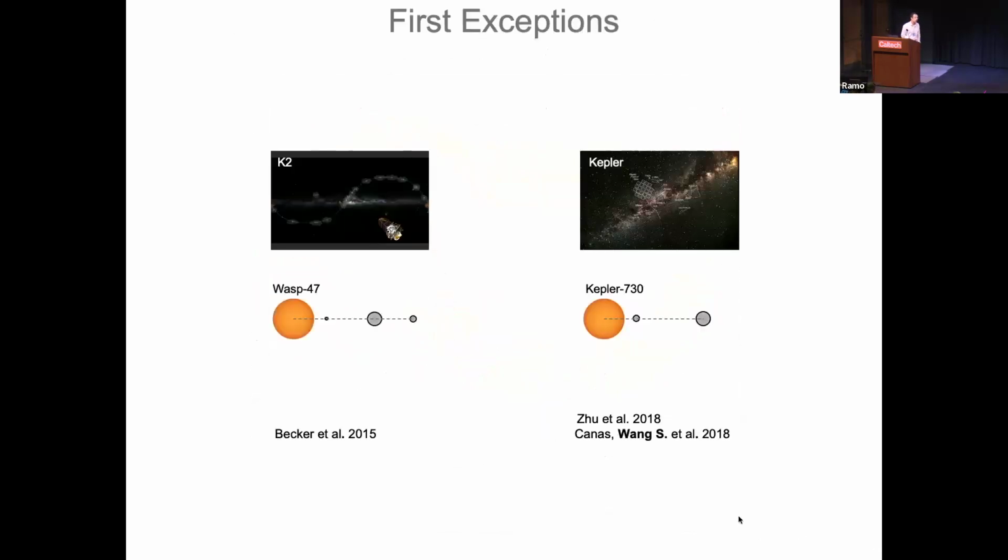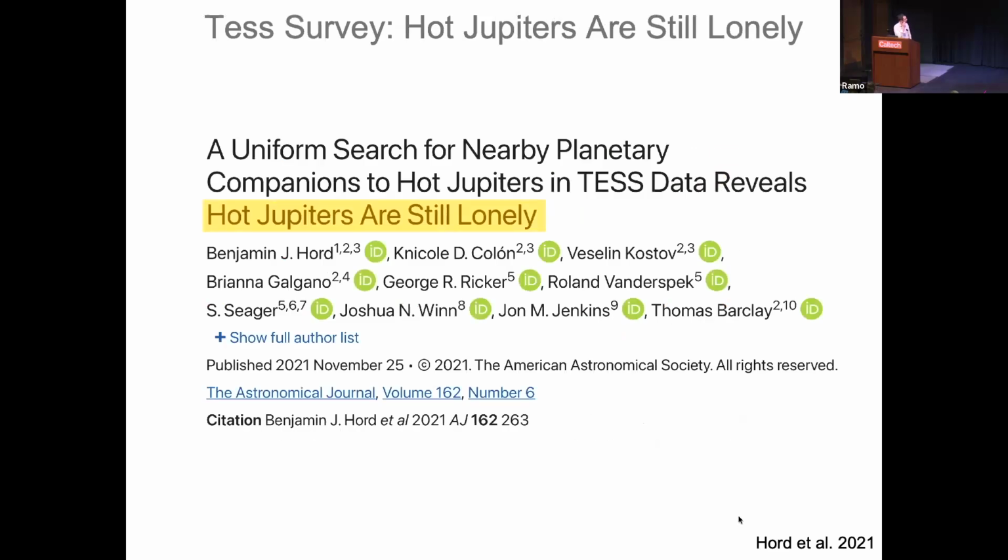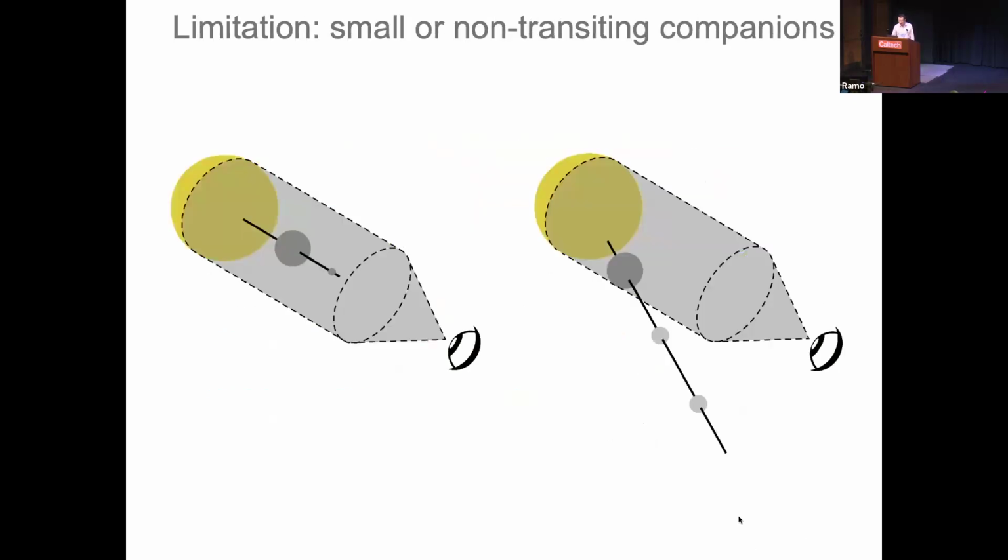Thanks to extreme precision photometry, space missions helped us detect the first several exceptions, including the remarkable WASP-47 system. However, more recently, a statistical analysis from the TESS survey has again confirmed the prevailing view that hot Jupiters are still isolated. But we need to keep in mind that all the results we talked about are based on transit surveys, which have inherent biases. They cannot detect planets that are too small or not transiting.